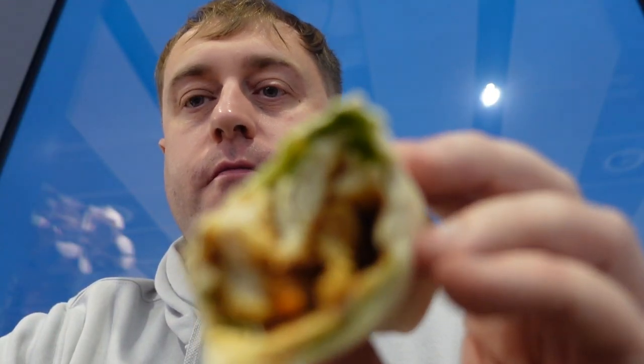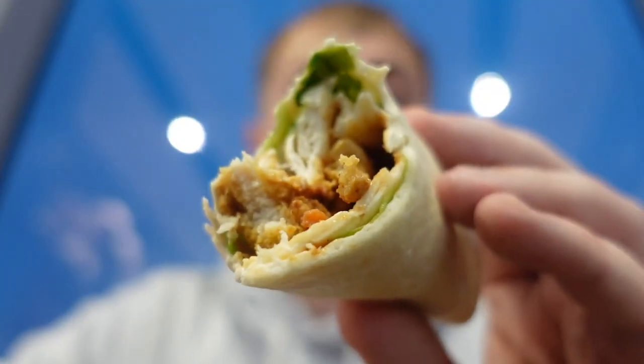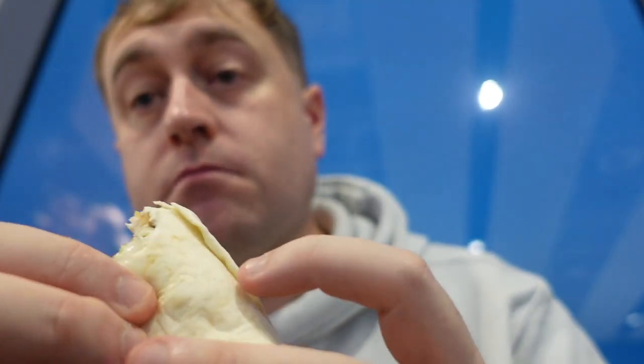A nice barbecue sauce through it. So the airport is quiet for now. It is still early. At check-in, I was the only one. Straight through check-in, straight through fast track security. That's the best £5 you'll ever spend, for the fast track. 1,000,000% recommend.